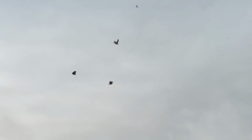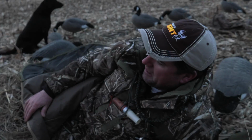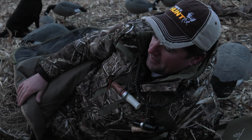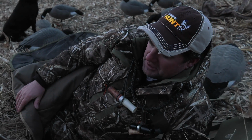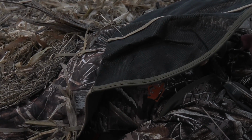You know, concealment's crucial when you're waterfowl hunting, especially when you're out in the field. And we've been using layout blinds for a long time, and layout blinds are really effective, but there's no doubt in my mind that these birds are onto these layout blinds. And so what we're doing is we're using more of a lower profile blind that has fewer hard edges, where it's not that traditional box or coffin shape.